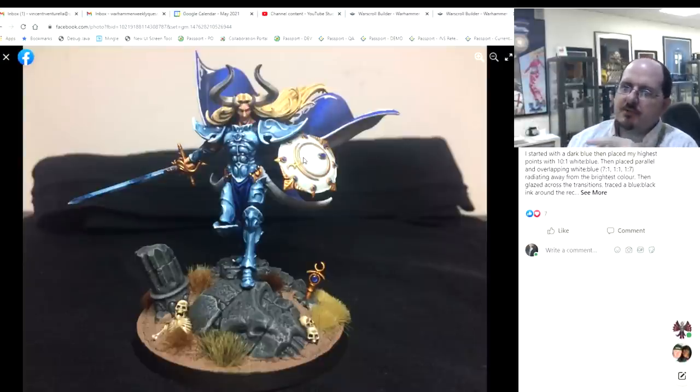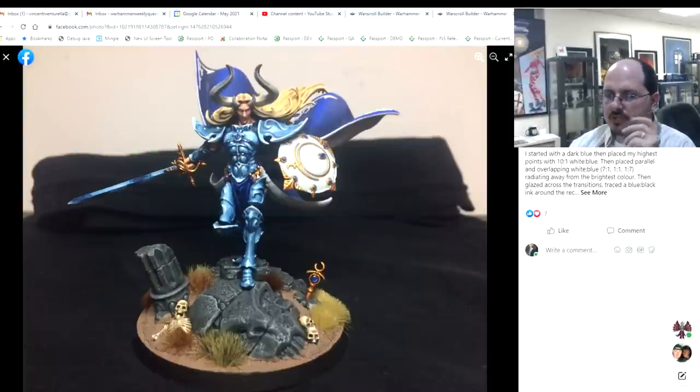The easiest place to explain this is on something like his abs, okay? Because those are the area that draws you in. And I noticed one of the things you said was it was really hard to get all four layers of paint in.